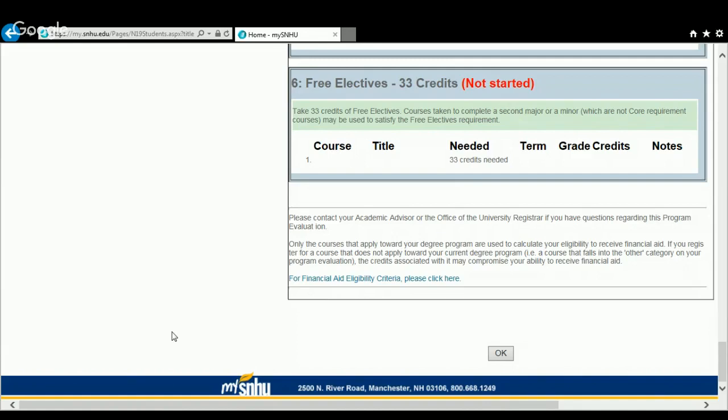Free electives differ according to your program of study. Some degree programs may only have 6 credits worth of free electives. Some may have no free elective space. Other degree programs may have 33 credits worth of free electives. Most minors require the completion of 15 to 18 credits, which equates to 5 to 6 classes.